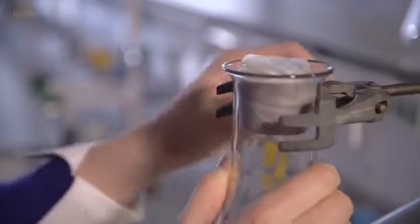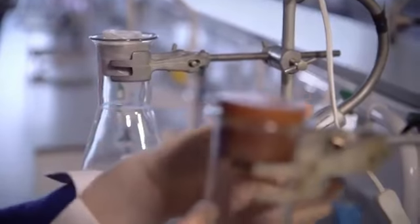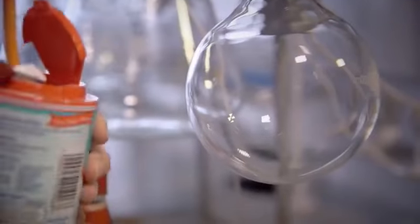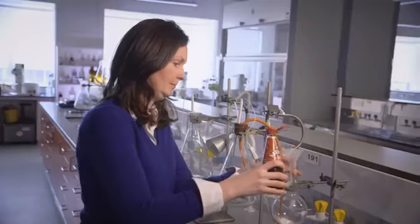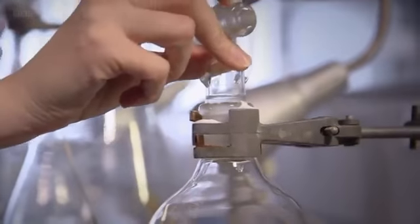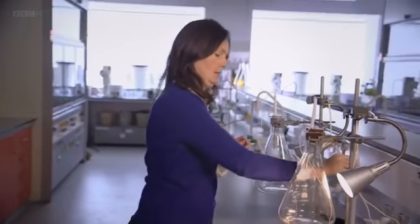Of course, carbon dioxide is the archetypal greenhouse gas, and you can see just how much it absorbs heat by comparing a simple flask of air with one that I'm filling with carbon dioxide, made by mixing just a few simple ingredients. And what we need now is a heat source to represent the sun, and for that I've got some lamps. And lastly, a bit of patience.